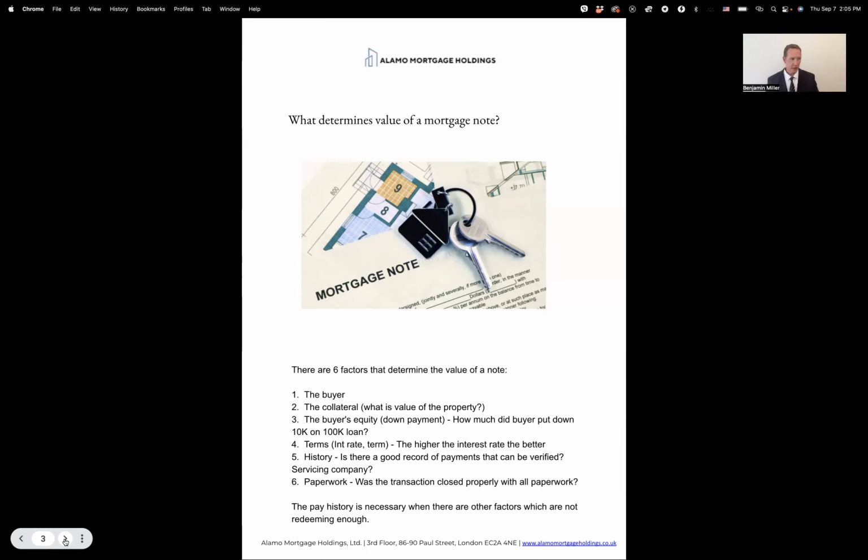The buyer's down payment. In general, if a buyer puts a large down payment on a mortgage note, there is far less chance of a default on that note later. The terms of the note, all other factors being held constant, if you can get a note that pays a higher rate of interest, that's more attractive than one that pays a lower rate of interest. What's the history of the payments? How reliably are the payments being made? Have the payments been made, for example, 5 years on time, every time on time? Or have the payments had a period where they are running 30 days late or 60 days late? These things influence the value of that note. And then, of course, the paperwork. Was it done correctly by lawyers, by accountants, this sort of thing? Not accountants, by lawyers that drafted the paperwork. Did it close at a title company?